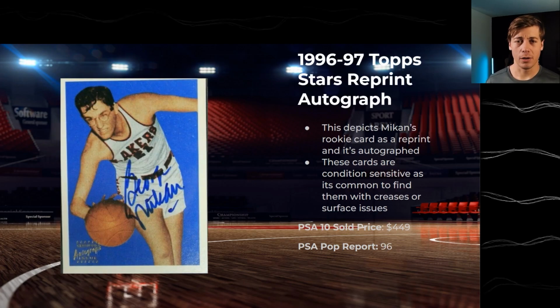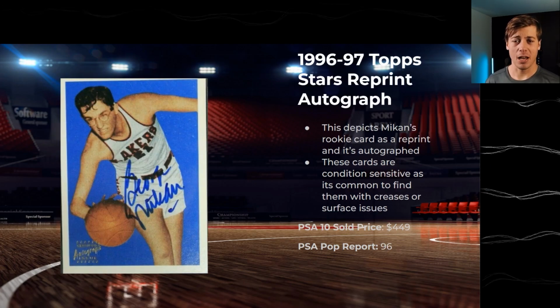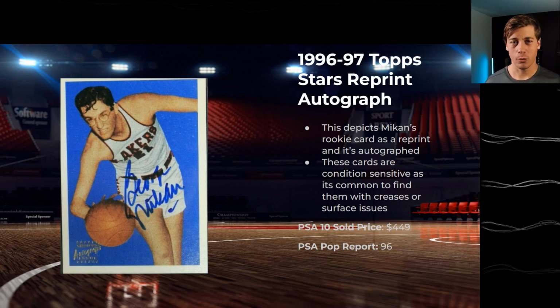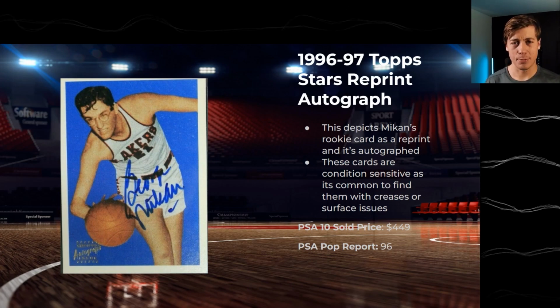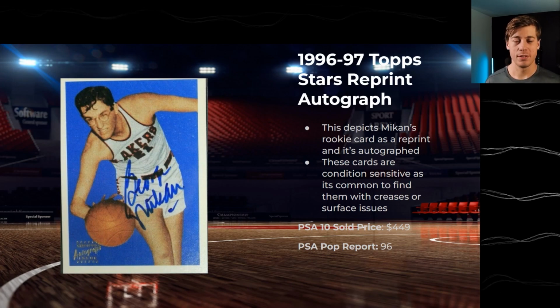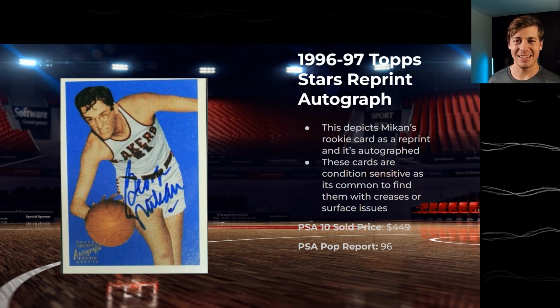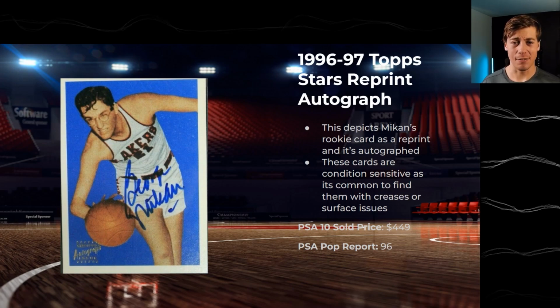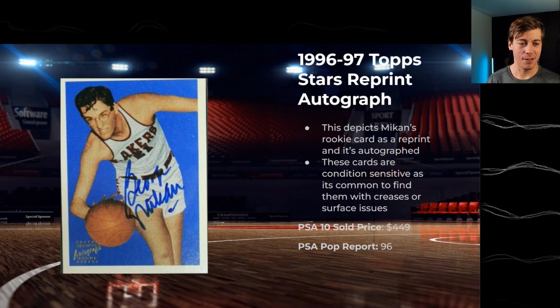And to end off the video, we're going to take a look at Mikan's first Topps auto, which was from 1996, and it's a reprint of the 1948 Bowman. And if you're not familiar with the history, Topps purchased Bowman in the 1950s, and they started reproducing Bowman cards once again in baseball in 1989, Ken Griffey Jr.'s rookie year. Regardless, at a 10, you can find this card for about $450.